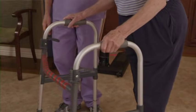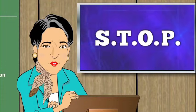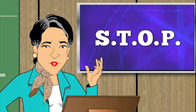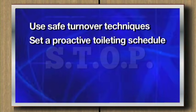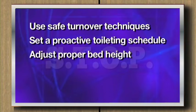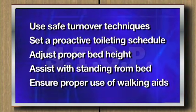If I see someone using it incorrectly, I'll refer them to a physical therapist, and then they can have a little reminder lesson. So, how do we stop and think about decreasing falls in the bedroom? Let's review. Use safe turnover techniques, set a proactive toileting schedule, adjust proper bed height, assist with standing from bed, and ensure proper use of walking aids.